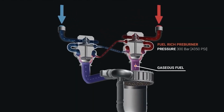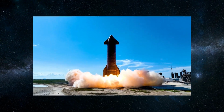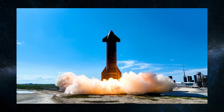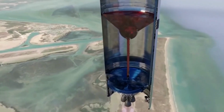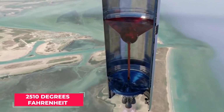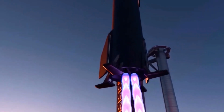Also revealed were the hexagonal heat shield tiles that will protect the Starship vehicle as it re-enters the Earth's atmosphere. The hottest sections of the tile survived multiple temperatures of 2,510 degrees Fahrenheit or 1,777 degrees Celsius at times during the test.